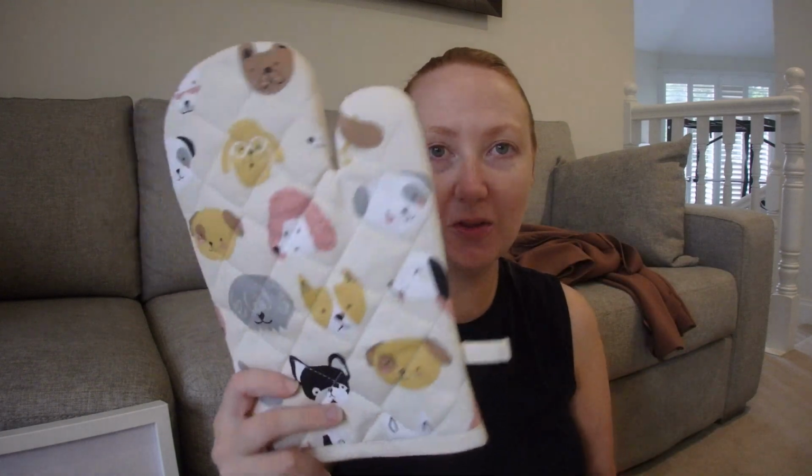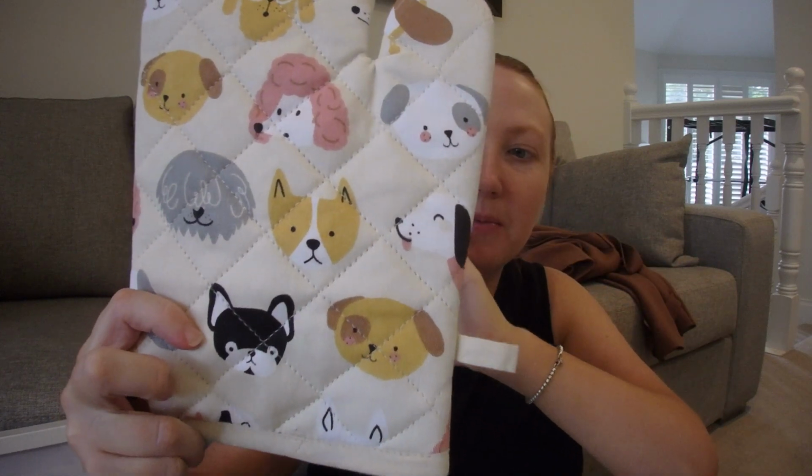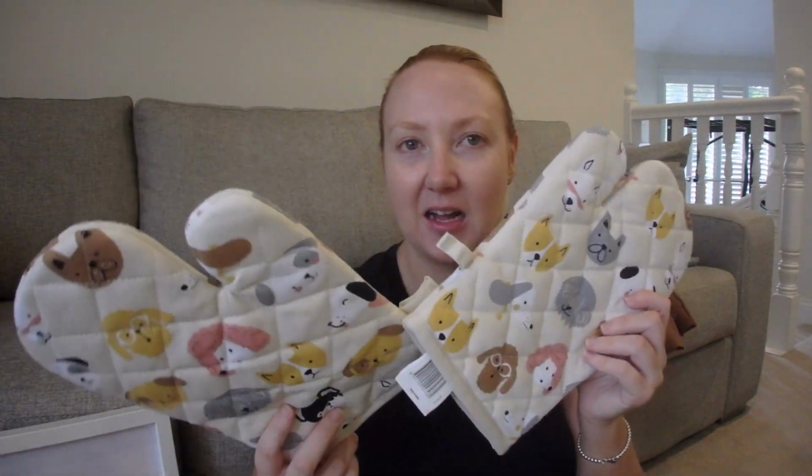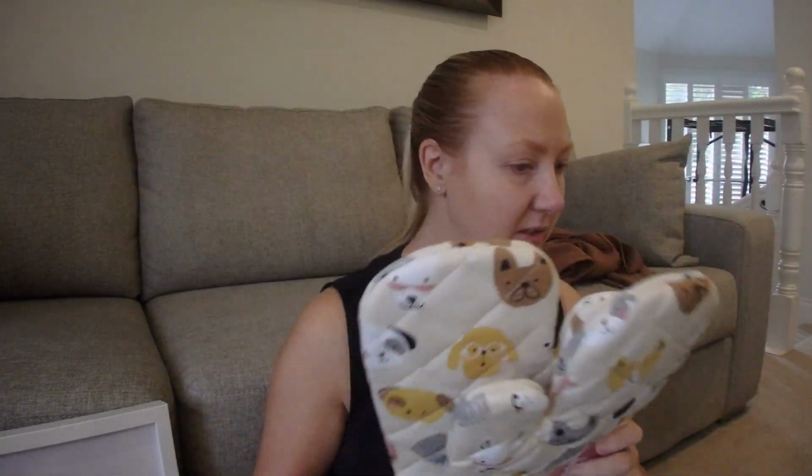I got oven mitts. Now, I have had my previous oven mitts for a very long time, and as soon as I saw these with little dogs all over them, I wanted them so badly. So these are $2 each. They do come in like tea towels as well, but I wanted just the oven mitts, so grab those. They were $2 each. I don't know if I just said that.